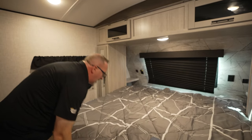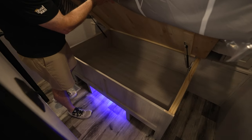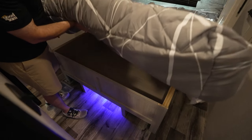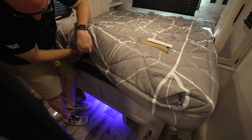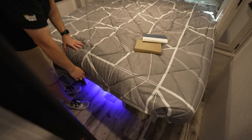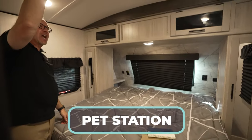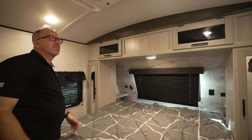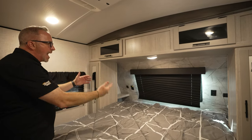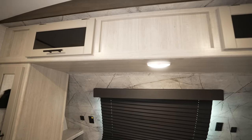Windows on both sides. King size bed here with strut supported storage. But what's cool, I don't know if maybe you can see it, Ryan, and might be able to pick it up. There's a blue light under there because it's a pet station under there. Water bowl, food bowl for the pets, you got it. Second 13.5 BTU AC right here in the master bedroom. Love that. And how about a privacy one-way window on the front cap with the pleated shades?